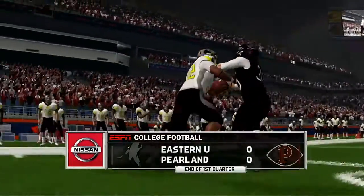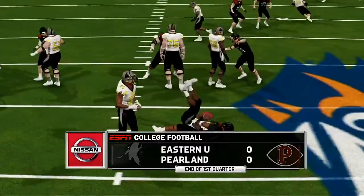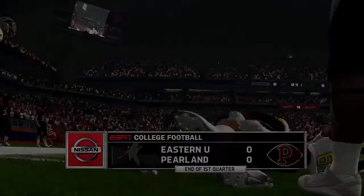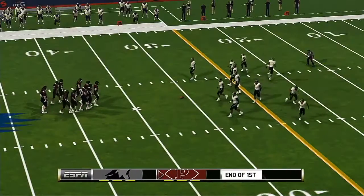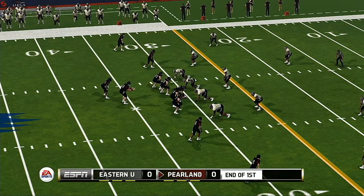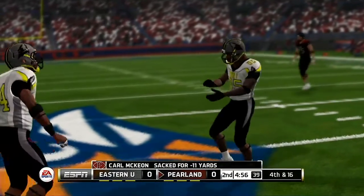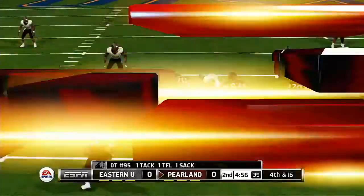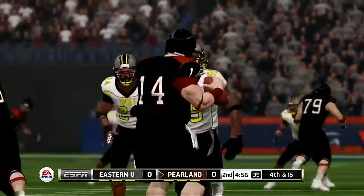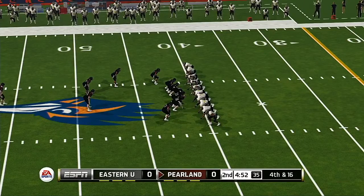So at the end of one, now this one's scoreless. We welcome you back to the action here, and we have got a tight one going on in quarter number two. And he tackles him hard at the 41-yard line.